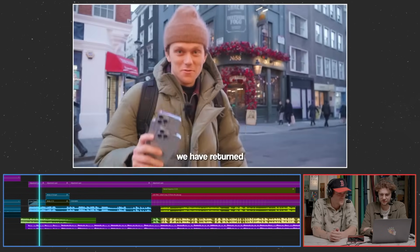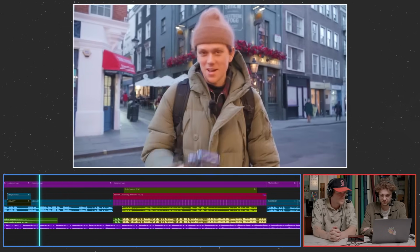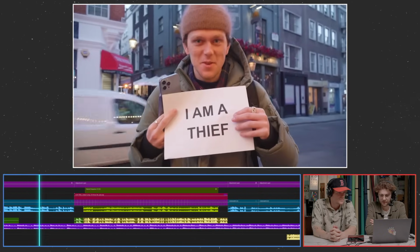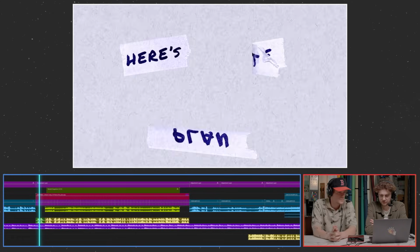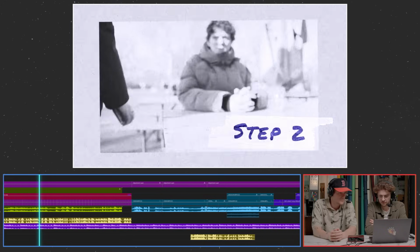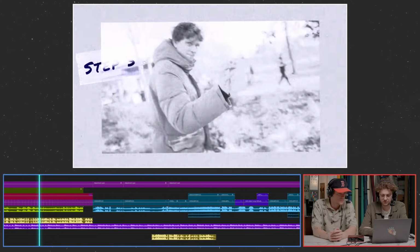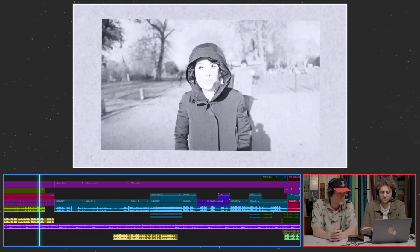So ladies and gentlemen, we have returned to the scene of the crime, Mr. Fogg's, and I'm armed with 3 dummy iPhones and a sign with one mission today: to embarrass the phone thief like no other. Here's the plan. Step 1. Set up a trap with a fake phone on a table. Step 2. Wait for the phone to be stolen. Step 3. Follow the thief, reach my hand in their pocket, pickpocket my phone back, stick a sign on their back, not only beating them at their own game, but embarrassing them in front of everyone. Sounds simple.